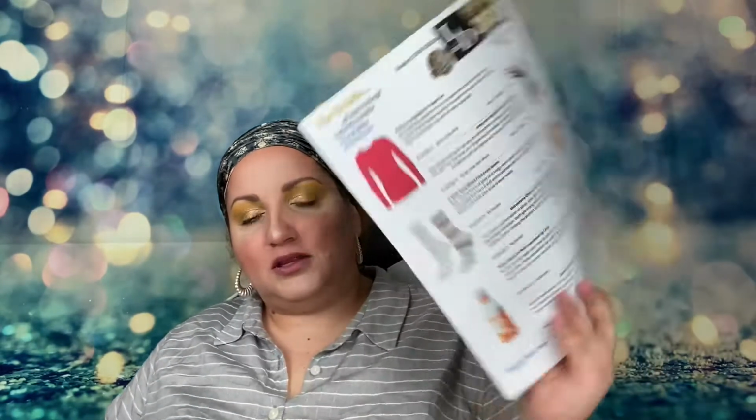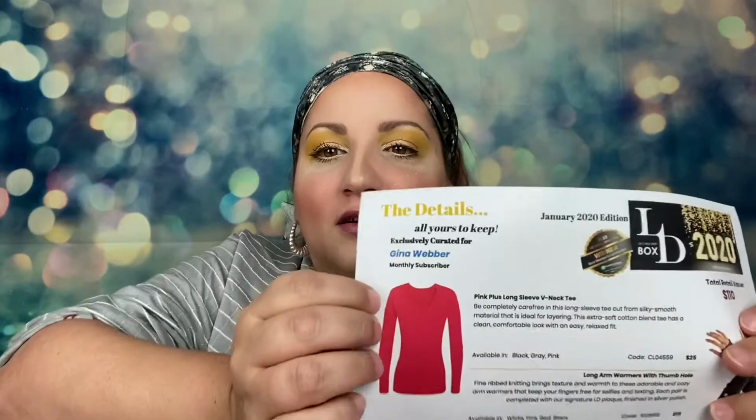All right, so this must be the paper that tells me all the items I got. It tells me how much each item is worth. It tells me about the product. And it also tells me the total retail value. So my total retail value of this particular box is $110. Holy crap, they even put my name on here. If this doesn't make me feel personalized, I don't know what does. So that is a great touch, guys. I'm not just any random person. I am the person they style for. And now I know it. My name is on it. So let's see how she did.